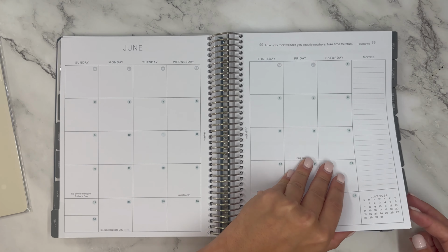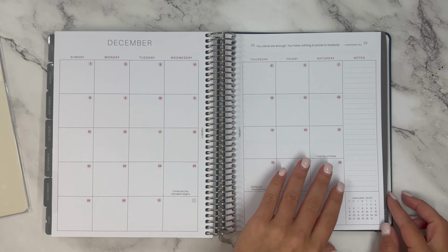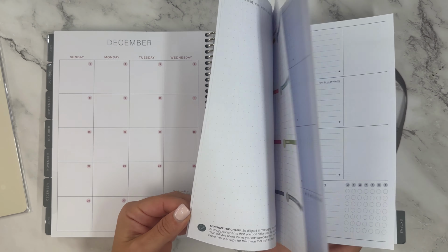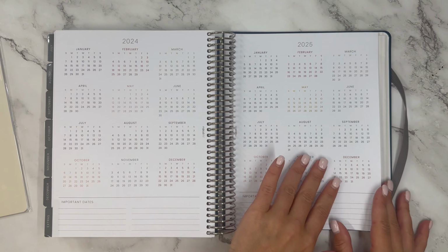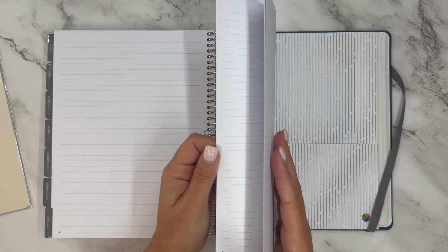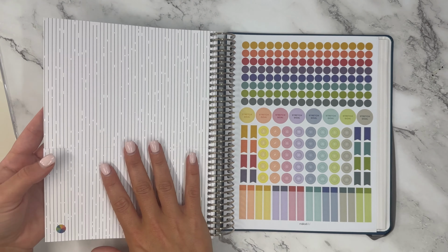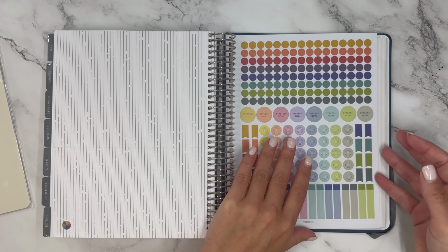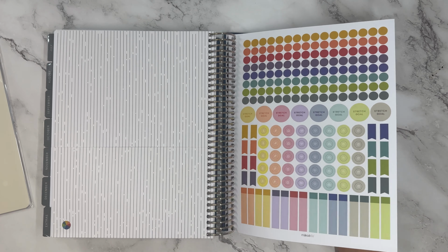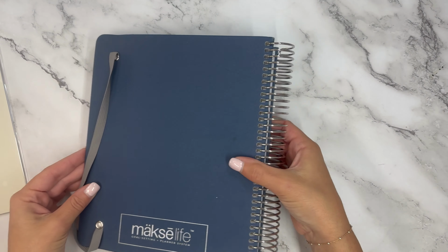So let's go towards the back of the planner because I see a tab here that says extras. And I don't entirely know what it's for yet, but we're going to discover that together. So we have extras. You have 2024 and 2025. And then, is this just notepaper? And then some notepaper. There's also a pocket folder back here, two sides of pockets. And then we have some corresponding stickers. So different goals. And then these are going to be color coded with the life categories. And then a pocket back here too. So this is so pretty.